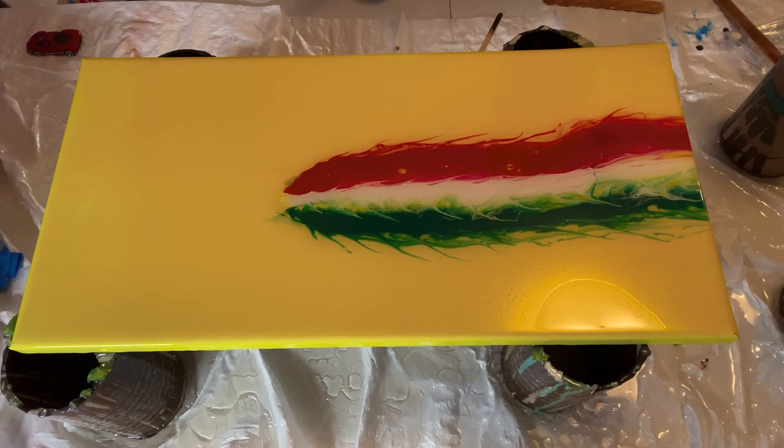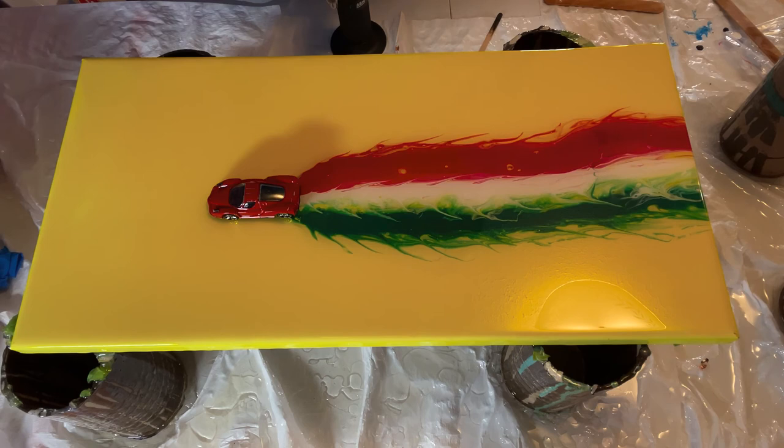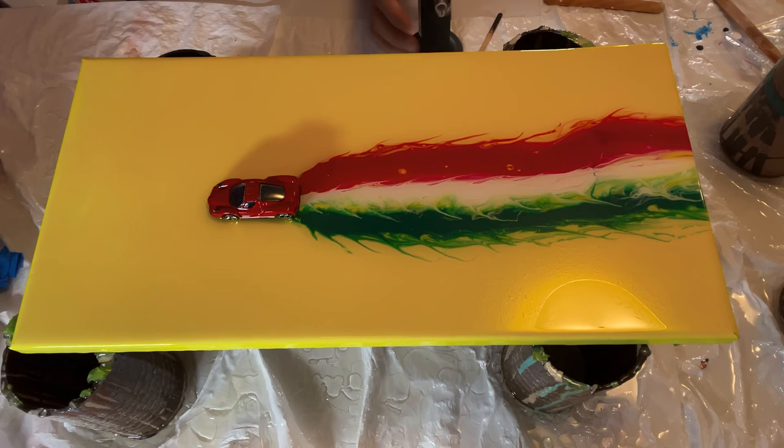All right, so here we go. We're going to place the car in there. And there goes the $15 car in the resin. So that's where that car is going to stay for the rest of its life. I think it looks good.